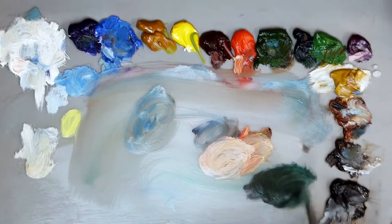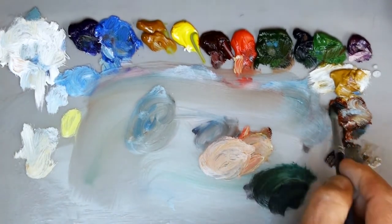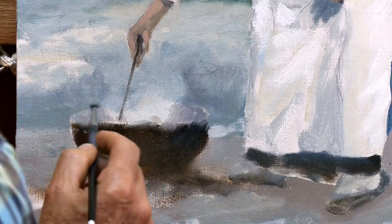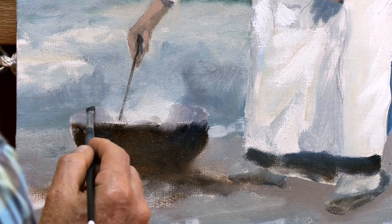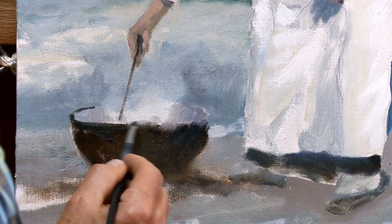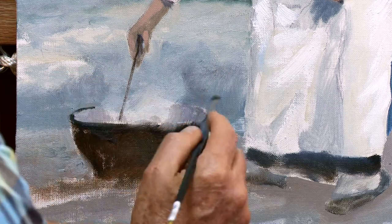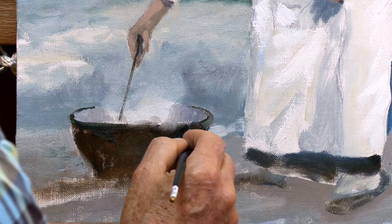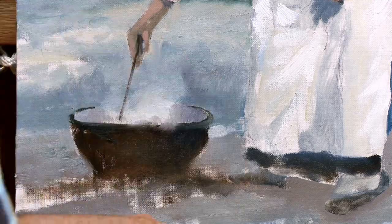Well, let's deal with this pot some more. I'm going to mix a warm color again and define the edge of this pot a little better than I have. Goes around there and comes back. I want to get that good feeling of an oval there. Coming around the backside to the front.